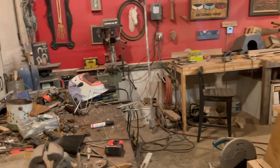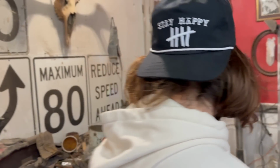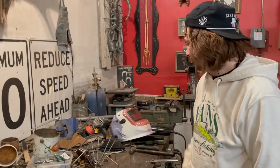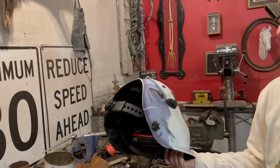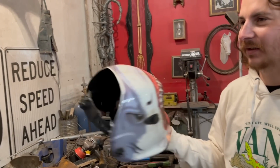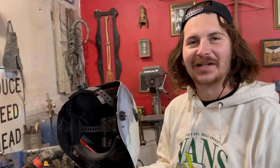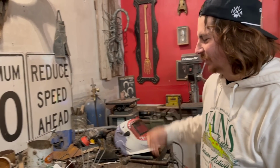That looks really good. So this is my welding area here, which is why I have that there. Most of the welding stuff. Did you make a polar bear welding helmet? No, this is a shark. Oh, it's a shark. I should have known. This is my newest helmet. I should invest in a nice one because they don't last very long, but they're expensive.